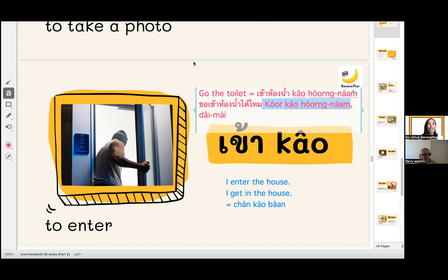Same thing with the word to order food. I want to order food. If you're talking to the waiter and the waitress, you rather say, ฉันขอสั่งอาหาร. What if you talk to your friends, like, hey, okay, I'm ready now. I want to order now. อยากสั่งอาหารแล้วเนี่ย. See, the level of the language is different.